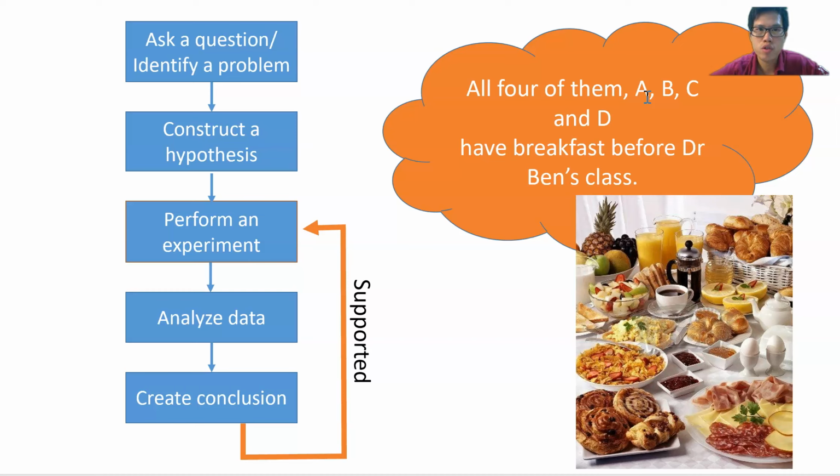From a question, a problem, construct a hypothesis, perform an experiment, analyze that, and create a conclusion. That is why when you do R&D, especially in your third year, it will take time. It's not like in 1 week I finish everything. It cannot be. More or less you will take a whole semester or maybe 1 year to actually conclude it. That's the reason, because your recipe is not just one thing. A recipe has a lot of different ingredients and a lot of processes.